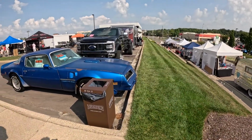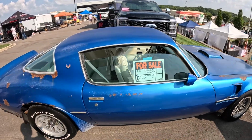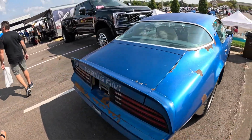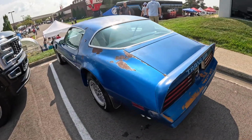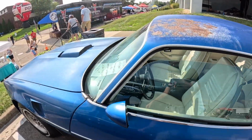Look, 78 Trans Am for sale. Yeah, it's got a little bit of rust on it. It's a fixer-upper. We want $17,900 for it. Tell you, these second generation cars, they get pretty desirable, and they go up in value, and people also put big numbers on them too.